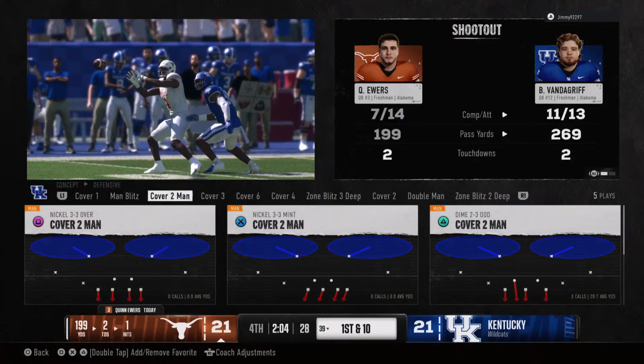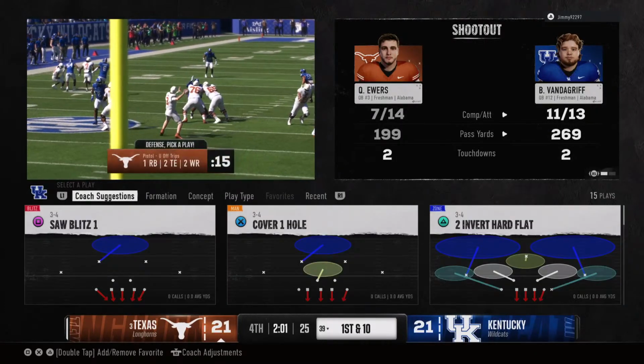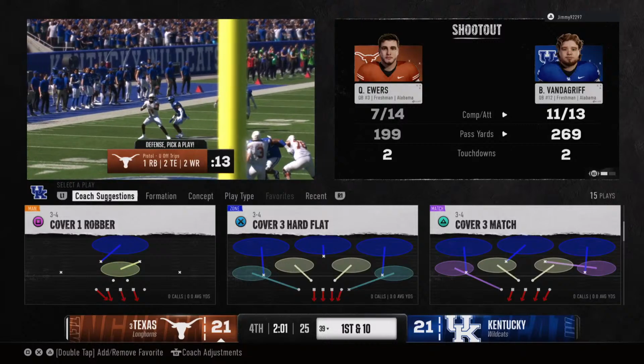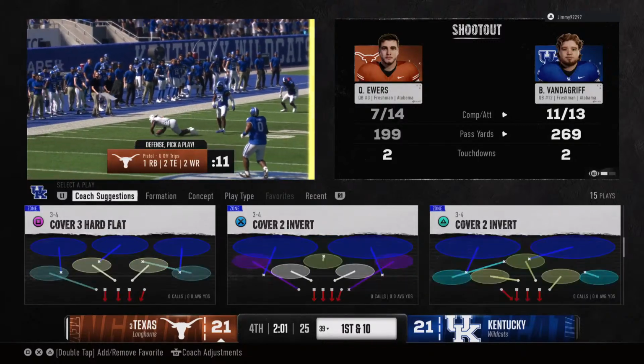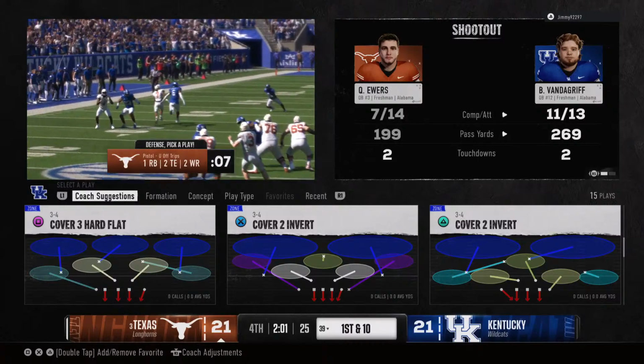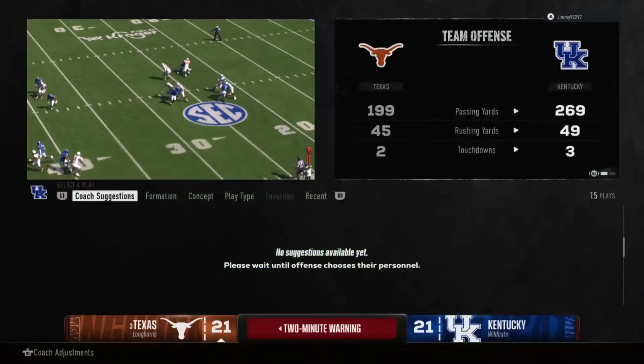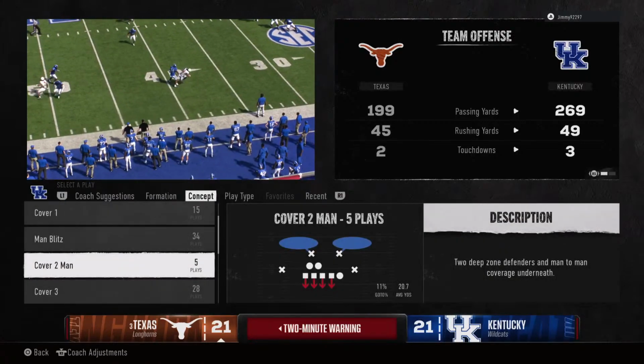Caught near the sticks. It's Baxter. This defense is going to have to be careful. Not only do they have to worry about this guy running the football, but they've got to keep their eye on him when he runs routes too. He is a versatile back. The clock stops. 2 minutes left to play in this one. The Longhorns have it with a 1st and 10.